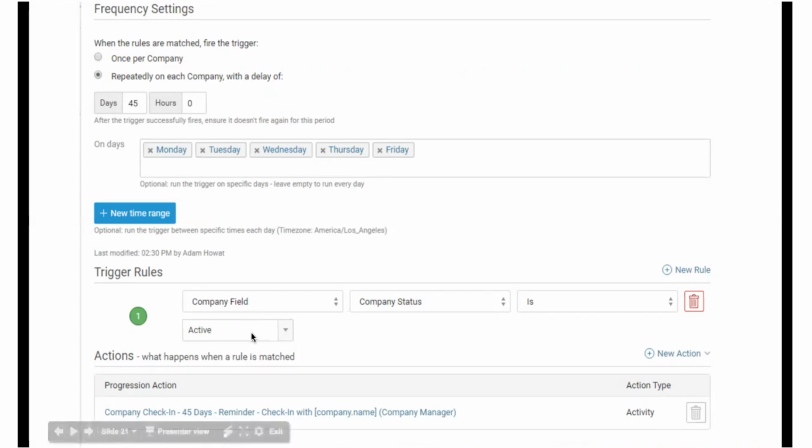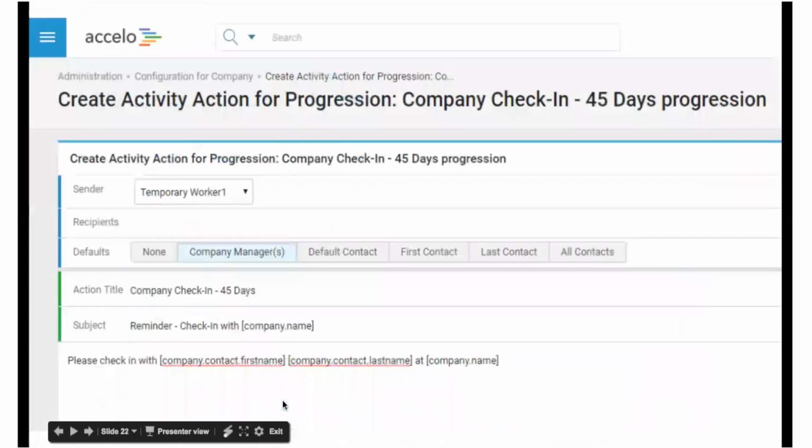And then lastly, a customer check-in email. So this would go to the account manager with the company information of who I need to reach out to, as well as the company name.